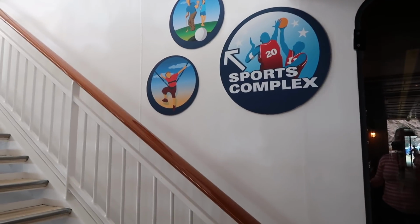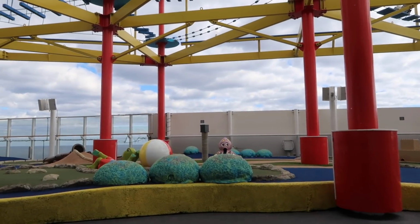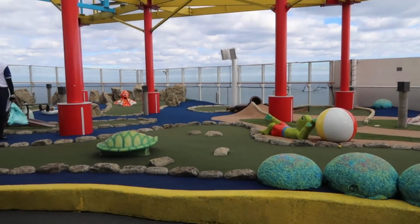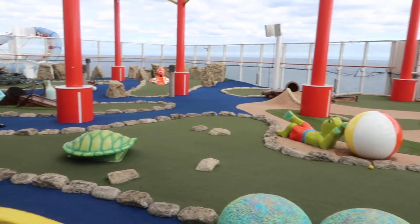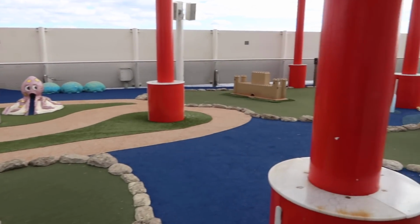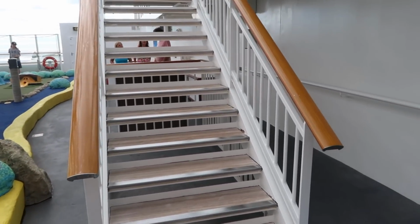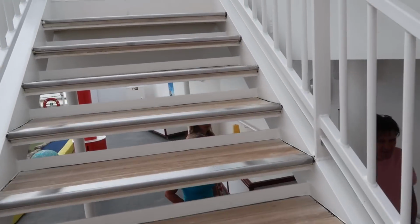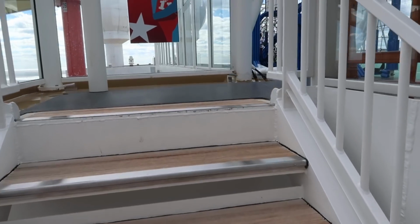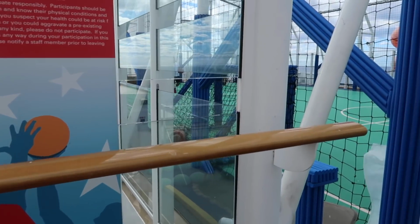Okay, from deck 16, you can climb the stairs to deck 17, which is the sports complex. And up here, you have mini golf. We still have not yet played mini golf, but that's what the last sea day is for. Never been up here. And then up here is the basketball court. So this is technically deck 18 up here.